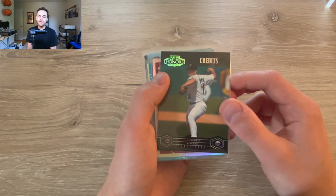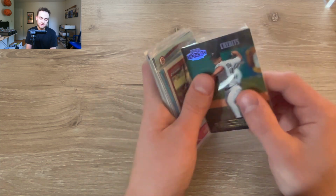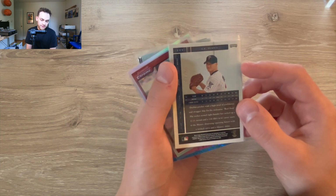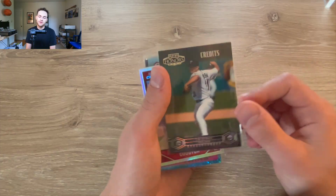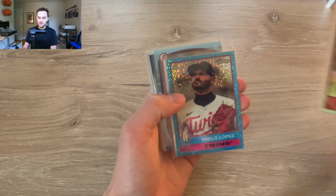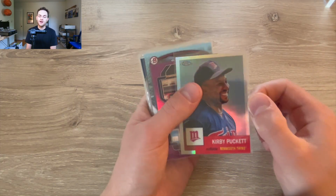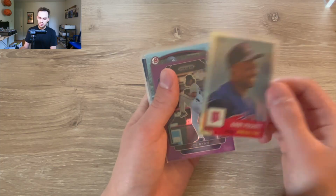Got the playoff honors credits right here of J.D. Durbin. And these ones are numbered, I do believe, out of 50. So kind of a lower numbered card. Pretty cool, actually. Love that one. Cuddyer on the chrome refractor. Pablo on the speckle refractor. Another nice one. Kirby on the chrome refractor. Can't beat that. Look at that smile on Kirby.